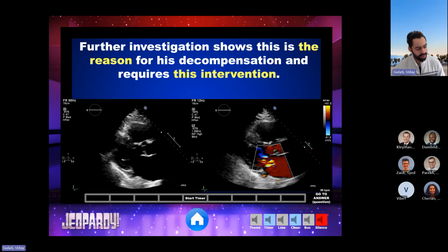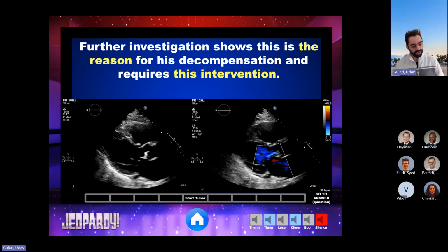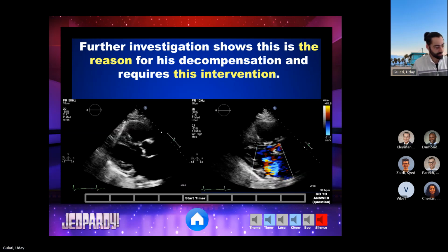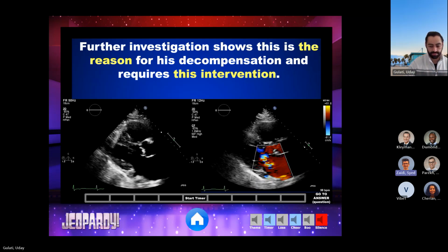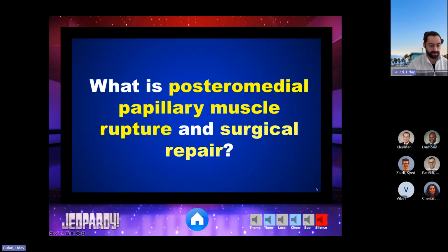I don't know. Remember we talked about in med school when you study for Step 1 and stuff like that, you learn about the cardinal complications after an MI that you don't want to miss. Oh, like a papillary muscle rupture. Rupture. Yep. Good job. This is an absolute no-miss. And so what is likely happening is a posteromedial papillary muscle rupture, and they require absolute surgical repair.